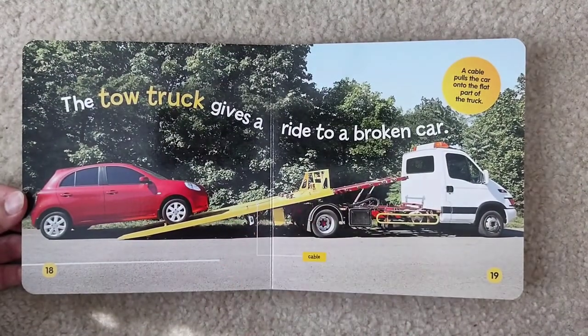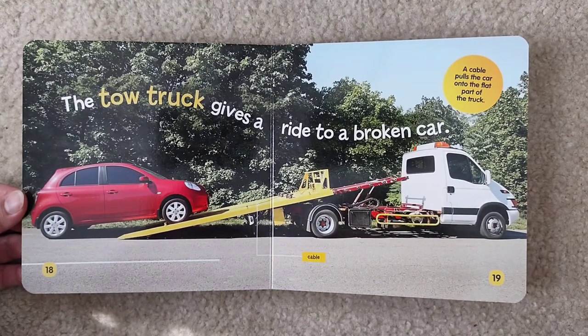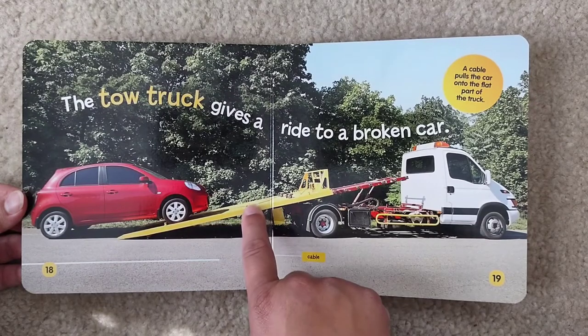The tow truck gives a ride to a broken car. A cable pulls the car onto the flat part of the truck. Here's the cable.